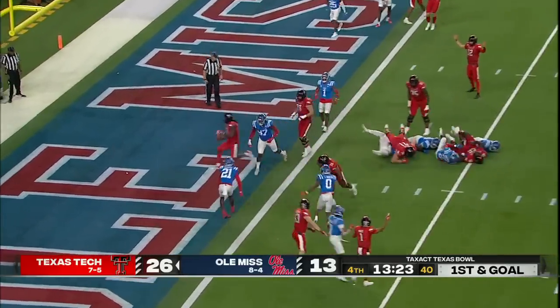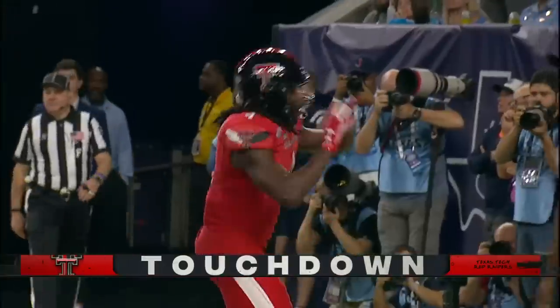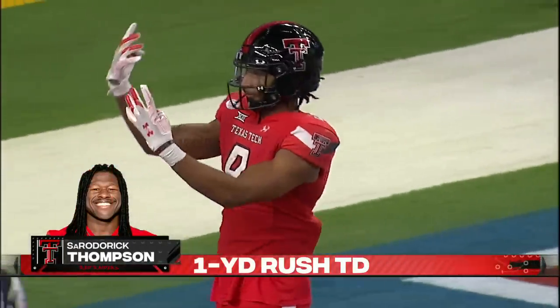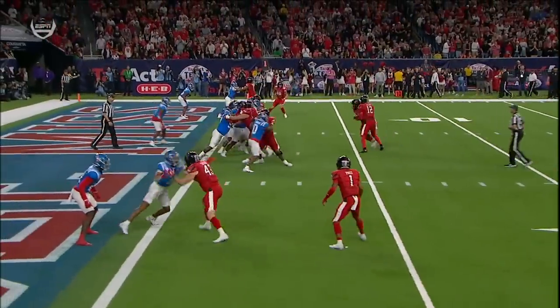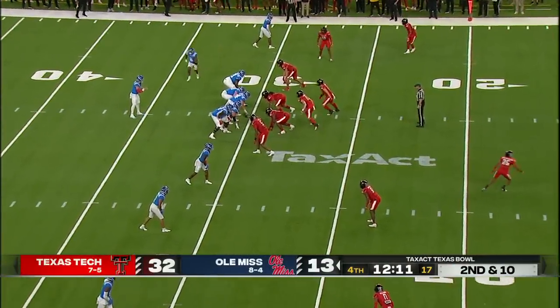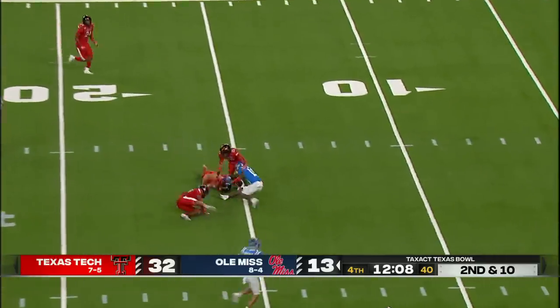Red Raiders moving quickly, and that's a touchdown. Thompson. Finley to make a play on it, and then they turn right around and go to Thompson. Second down. Wide open. That's another first down.